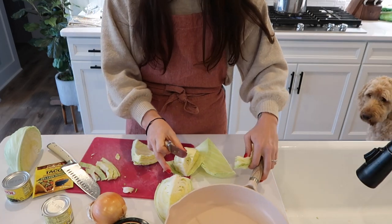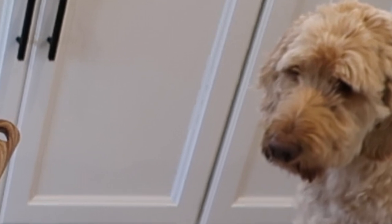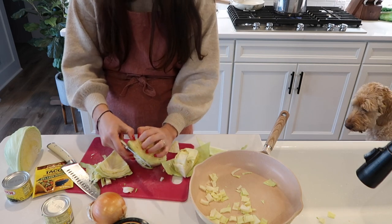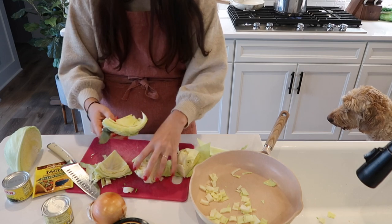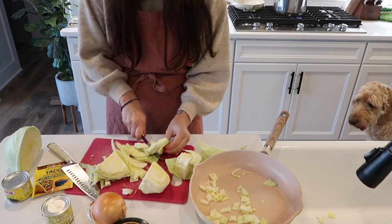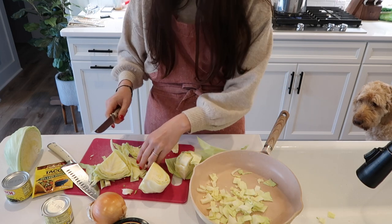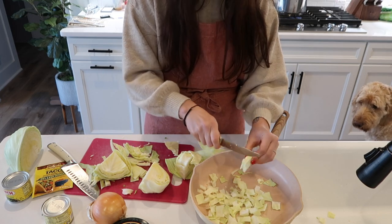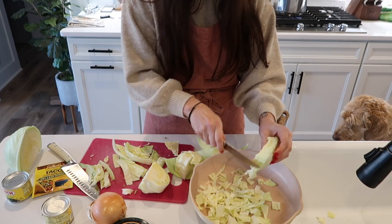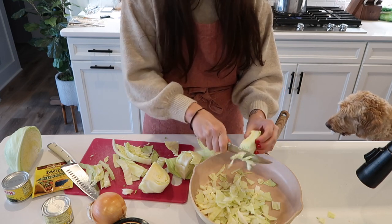Anyways, so if you guys can see that pan right here, I'm gonna go ahead and cut it up in little tiny pieces. Just like that. Yeah, this definitely is not right, but that's okay. It's all okay. And here I am, back to using my other knife. Okay, just like this. Definitely get a ripe cabbage, because this one's so hard. And that smells fine.